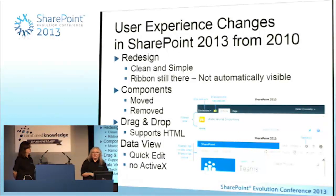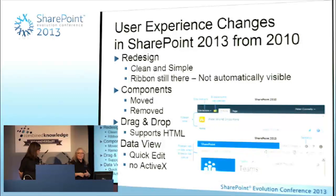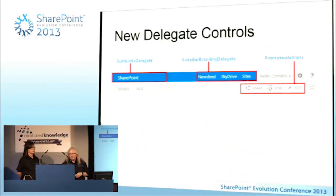Well, that's no longer the situation in SharePoint 2013. It's the HTML5 that is producing that. That does mean that you have lost a little bit of functionality that you may have been used to if you are displaying the list or library in datasheet view. And it's not called data view anymore, it's actually called quick edit. So again, a little bit of terminology.